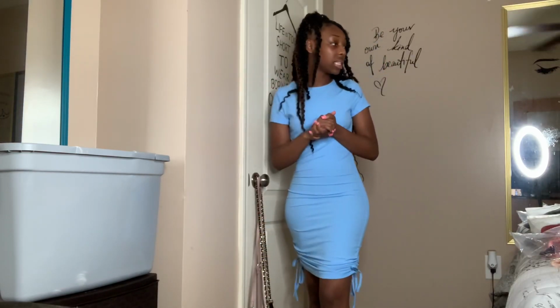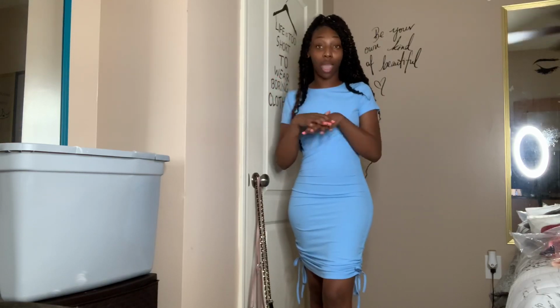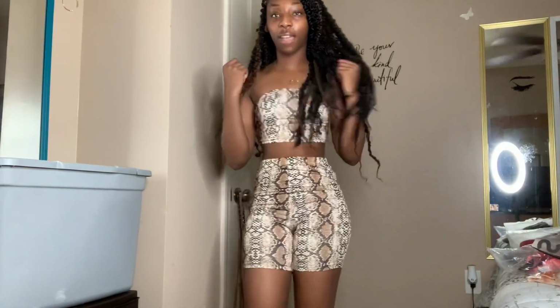And now let's get on into the two-piece sets. After we get into the two-piece sets, then that's all, y'all. So you guys, we on to the two-piece sets. Y'all can see y'all look like a little snake, okay? So yeah, this is the next outfit, y'all.